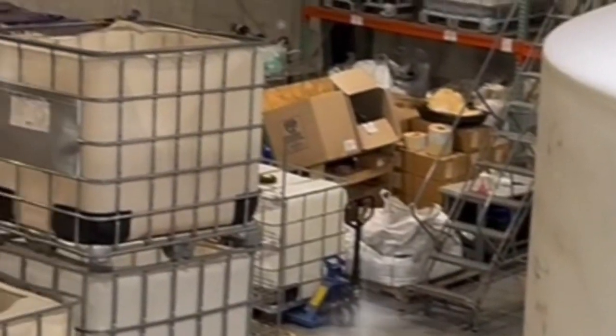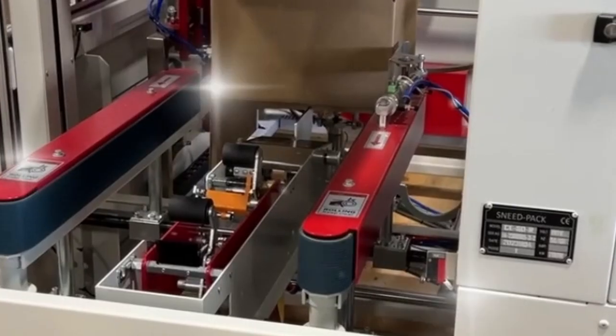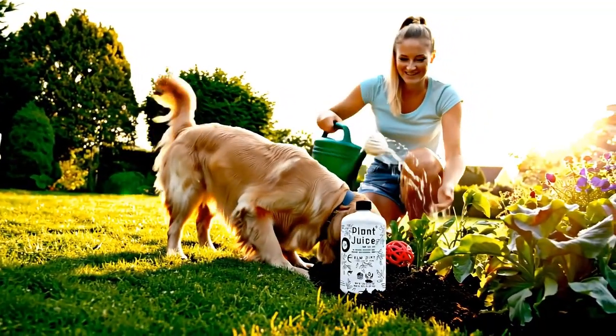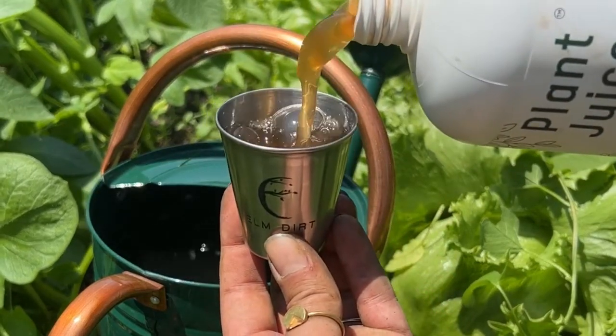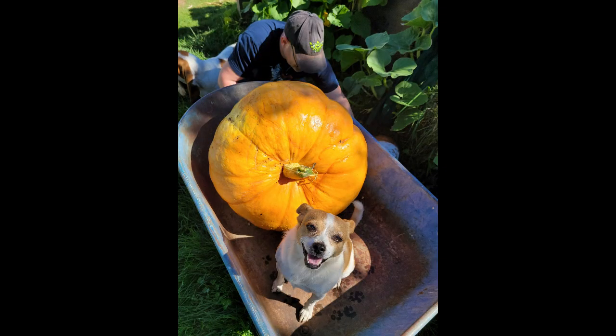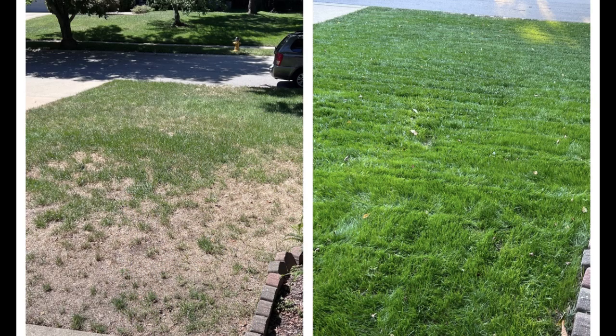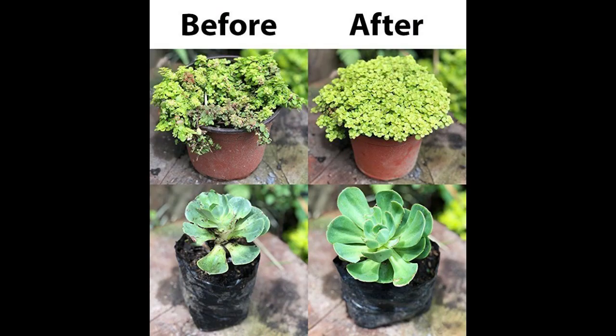It's made right here in the USA with sustainable organic ingredients, safe for pets, safe for kids, safe for the planet. One bottle makes 32 gallons of chemical-free, high-performing fertilizer that works on houseplants, veggies, trees, lawns, everything. We back it with a 180-day money-back guarantee because we know it works.